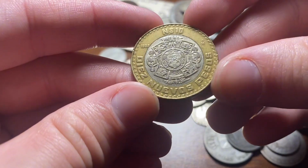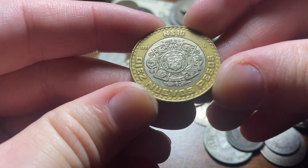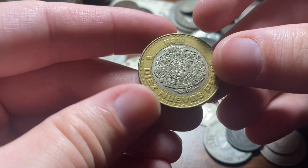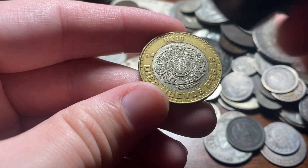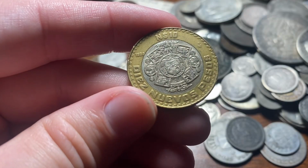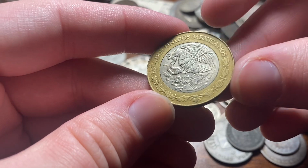Here we've got a 1993 or 95, it looks like, 10 new pesos from Mexico. That one should be 90%, or I think it's 92.5% silver from Mexico, 1995. So it's a bimetallic coin. And so the part in the middle here is sterling silver. So that's pretty cool.